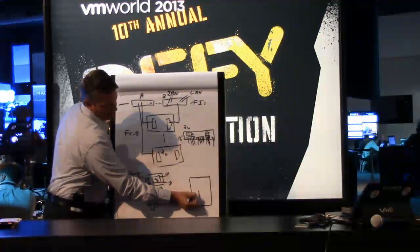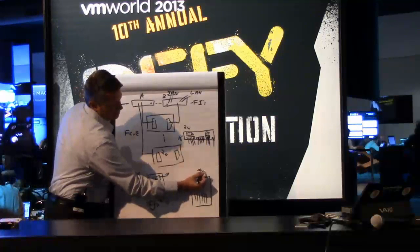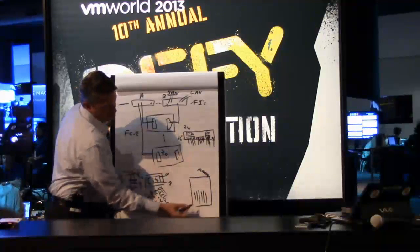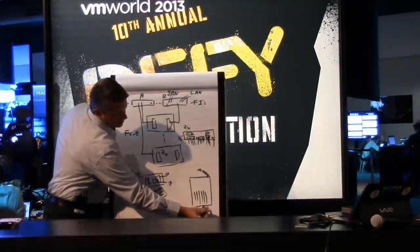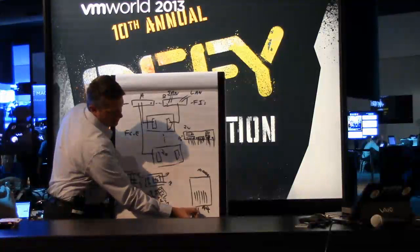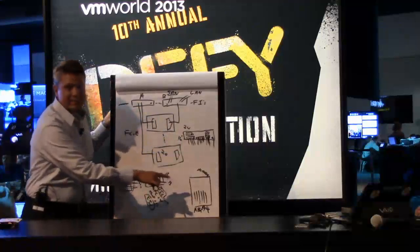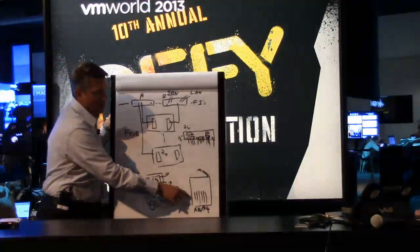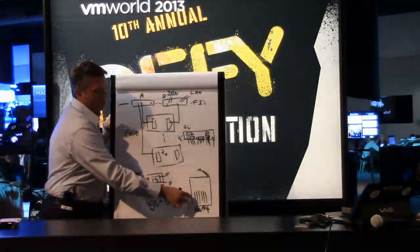I'm most familiar with the Dell, so I'll show that. So you've got the Dell chassis, M1000E, that's got in the back an A, B, and a C fabric. And then that's replicated, so you have redundancy. So you've got an A prime, a B prime, and a C prime. So there are 6 switch module bays in the back of a chassis to provide the I/O connectivity that you need.